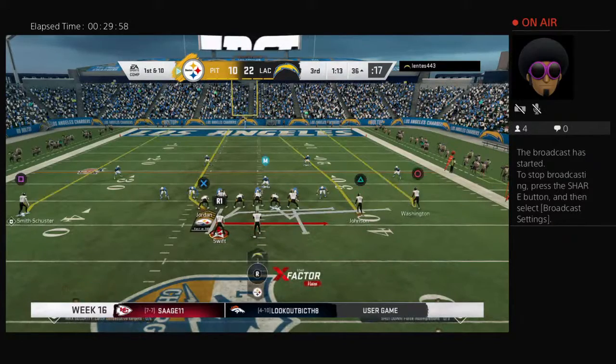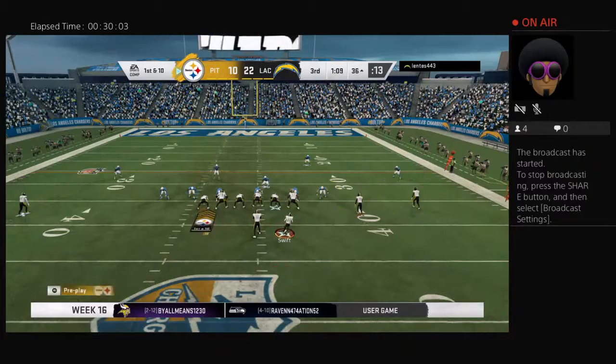Check motion man. Put your hands on. Get hands on motion man. Mike 34.